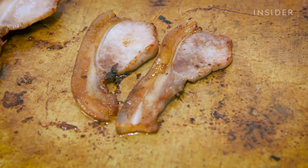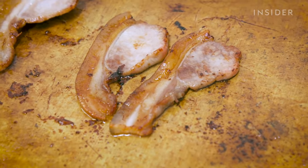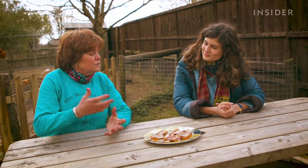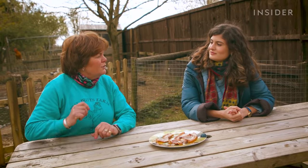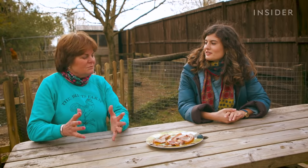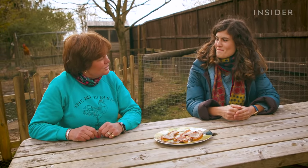Okay, and this is the most traditional way around here too? It is the most traditional way. The tradition is that you cook your bacon, you fry your eggs in the fat, and then you do your fried bread in the fat from the bacon. All right, so the bacon is the base for everything. It's the base for everything, exactly, and that is your traditional breakfast.